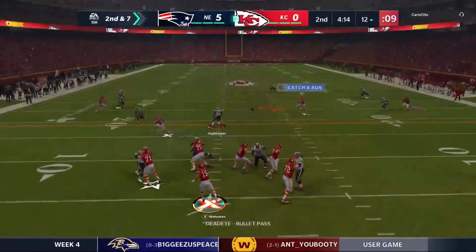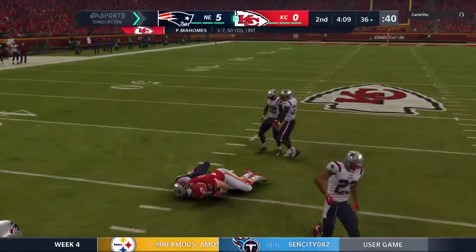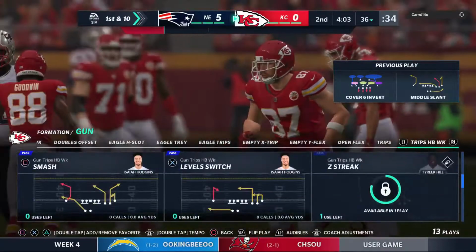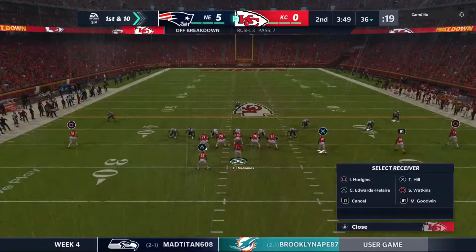On 2nd and 7, Mahomes. And this one caught by Travis Kelce. And way up past the 35 before he's taken down. That one covers 24 yards. It's a first down. I know it's a little bit of a cliche to talk about all the tight ends who are really wide receivers in the NFL.